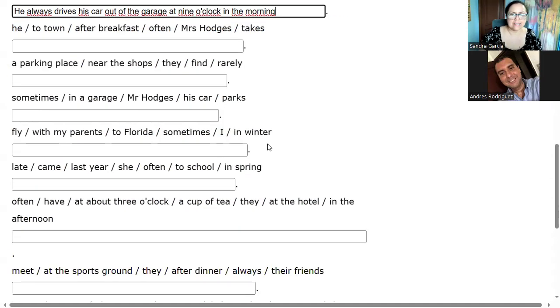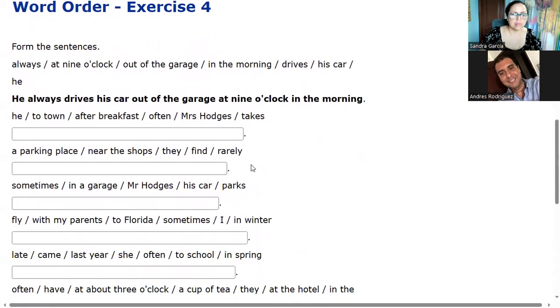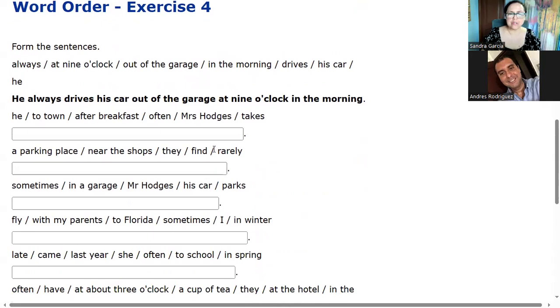Okay, let's take a look if it's correct. Oh my God, very good. He always, very good, always before the verb, his car out of the garage at 9 o'clock in the morning. Okay, now you can tell me number 2.